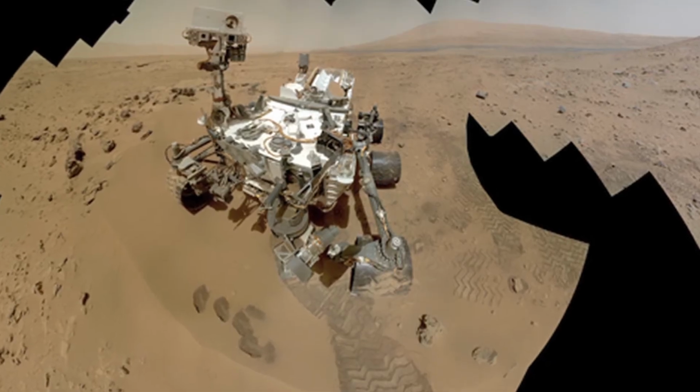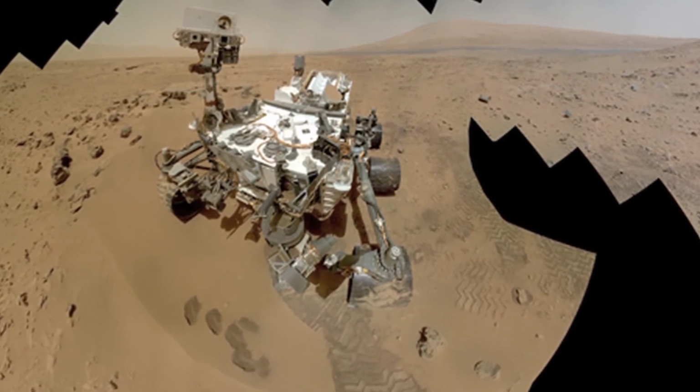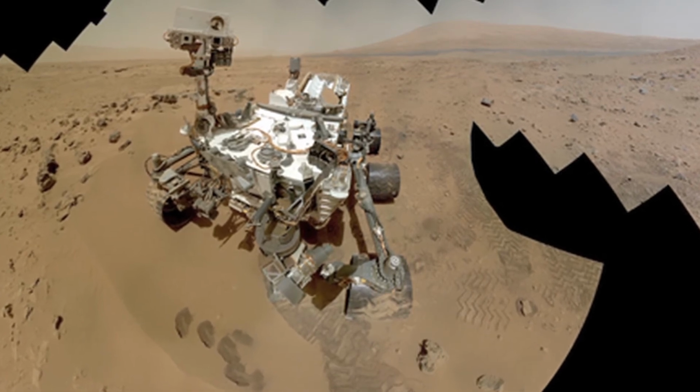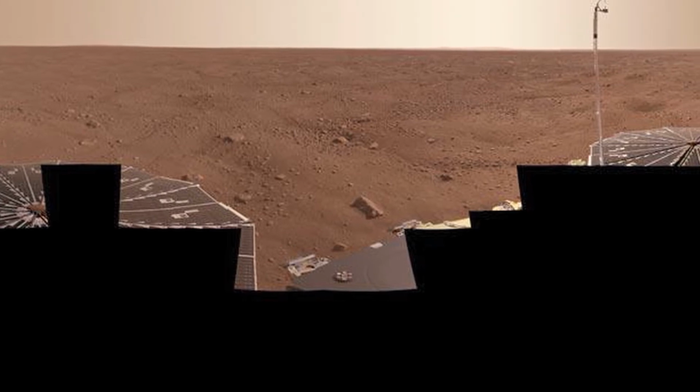And now, of course, we have the Curiosity rover, and next week they're releasing some very interesting results from a similar instrument. So I am really curious if they're going to find these organics we've been looking for all these years.